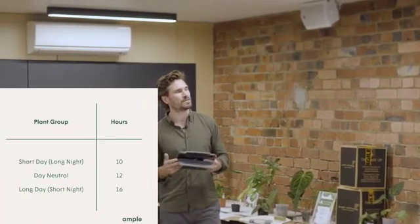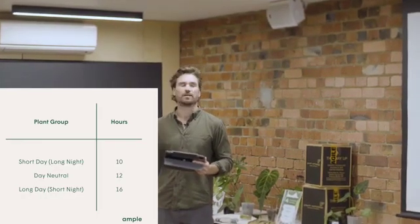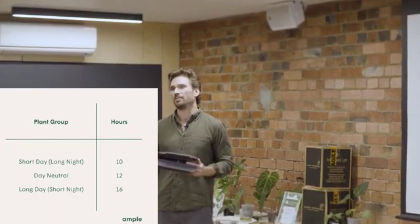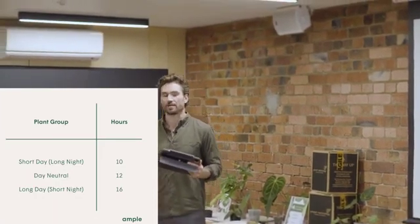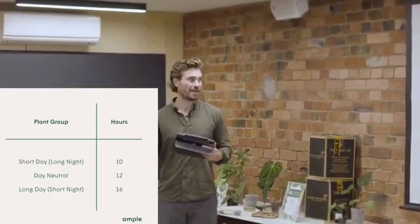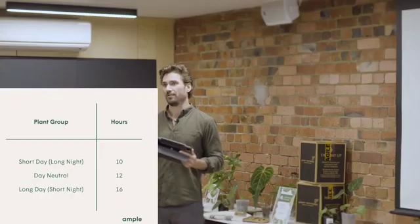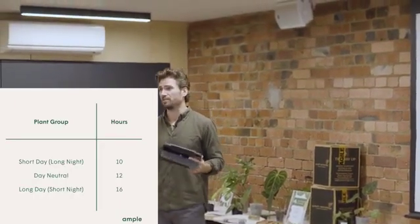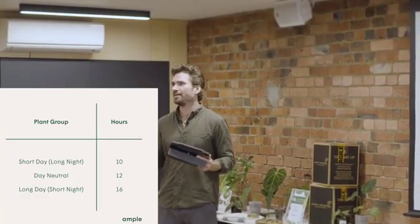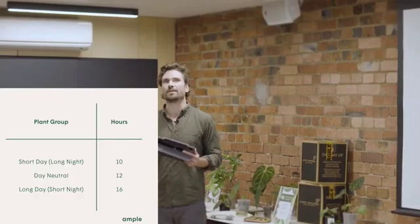Next thing we come to is light duration, and this is the final piece of the puzzle in creating an effective grow light. Plants can basically be grouped into three categories. Your short day or long night plants, which are your plants that flower or grow in winter. Your day neutrals, most tropical plants are day neutral. They really don't care how much light you give them. And then your long day or short night, these are your summer flowering plants.